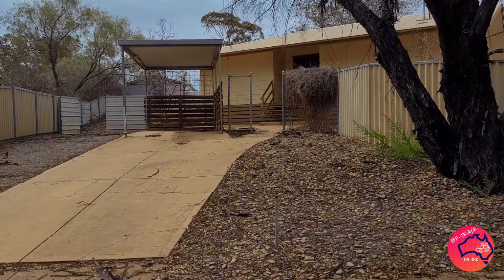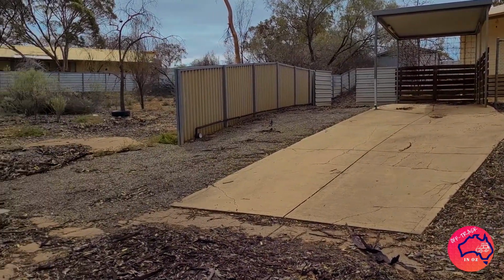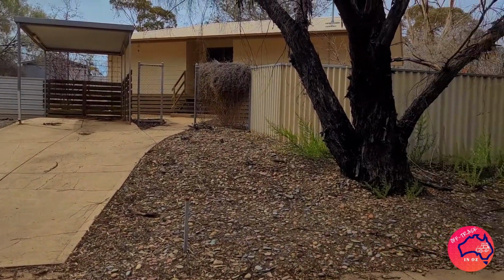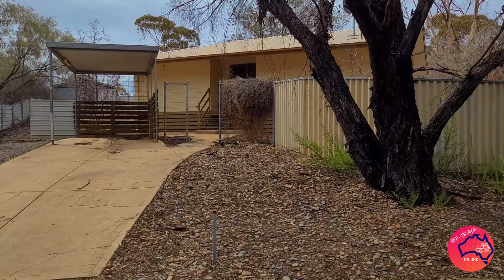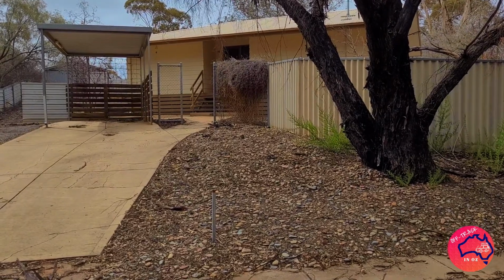We're just doing a little bit of a circuit in this mining town at Leigh Creek, and it just looks like most of the places are actually vacant because the mine shut about 4 years ago, and all these people that can't get a house are homeless, and all these houses are vacant.